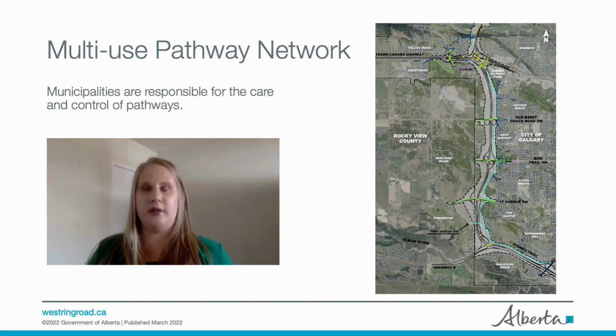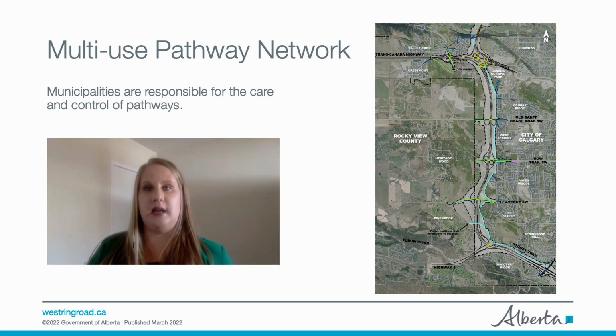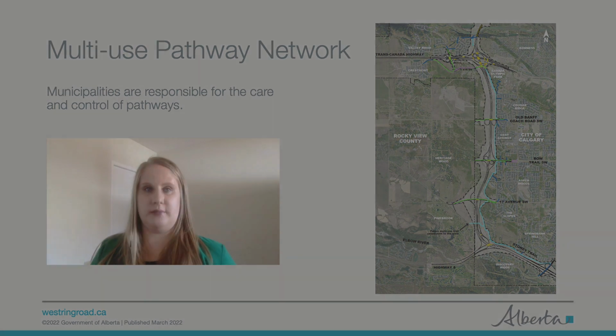In Alberta, the creation and operation of multi-use pathways is under the care and control of local municipalities, in this case the City of Calgary. Once the project is complete, any multi-use pathways within the Transportation Utility Corridor will be maintained by the City of Calgary, with the exception of the crossings on the bridges.